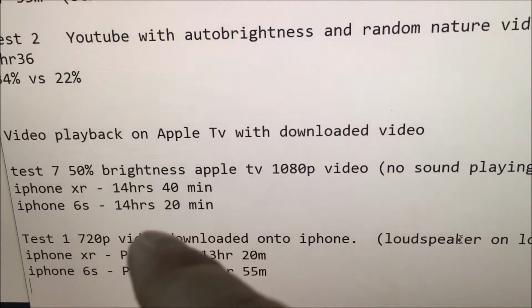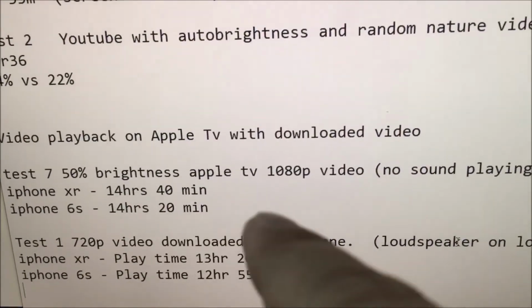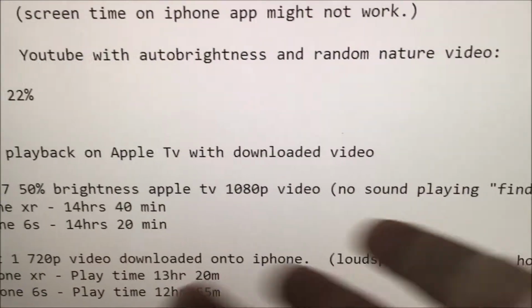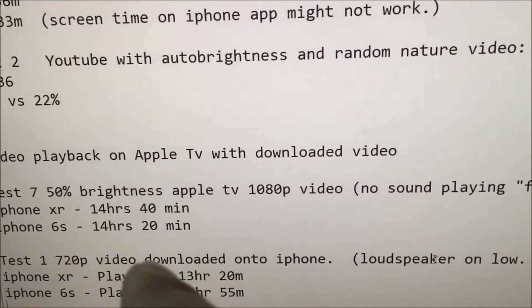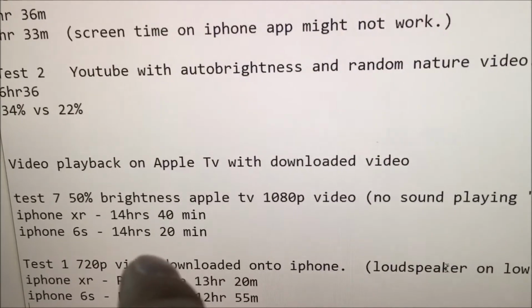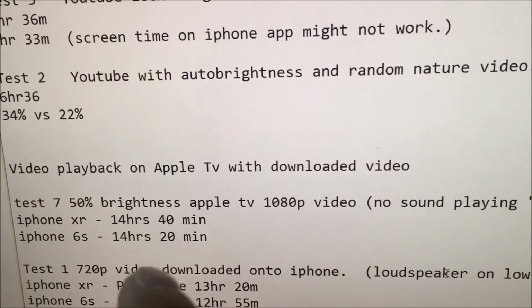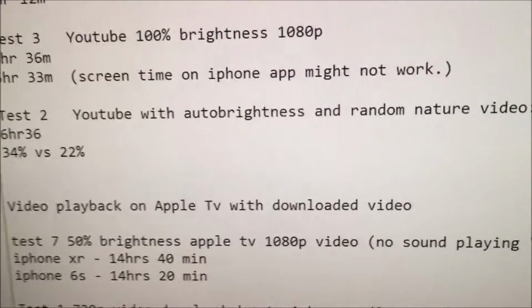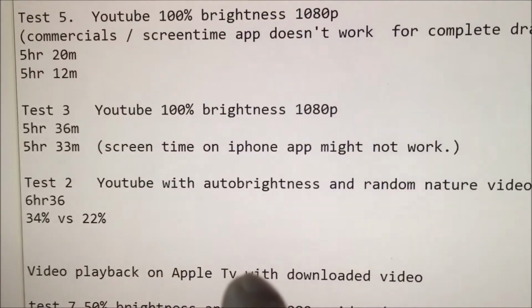Likewise, when I did the test again, but with a 1080p video and no sound, it was able to use the battery more because there's no sound running. It was able to get up to 14 hours and 20 minutes for the 6S, and XR 14 hours and 40 minutes.